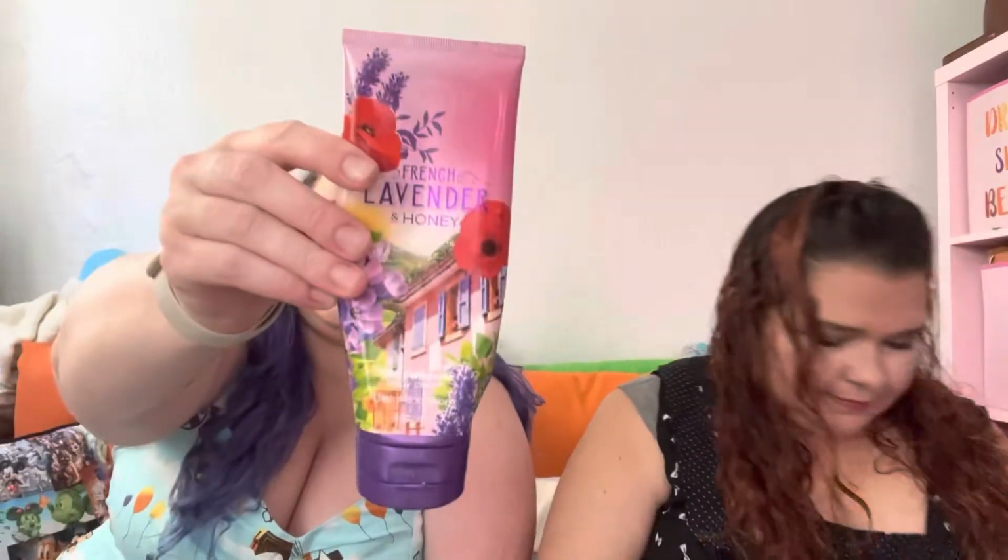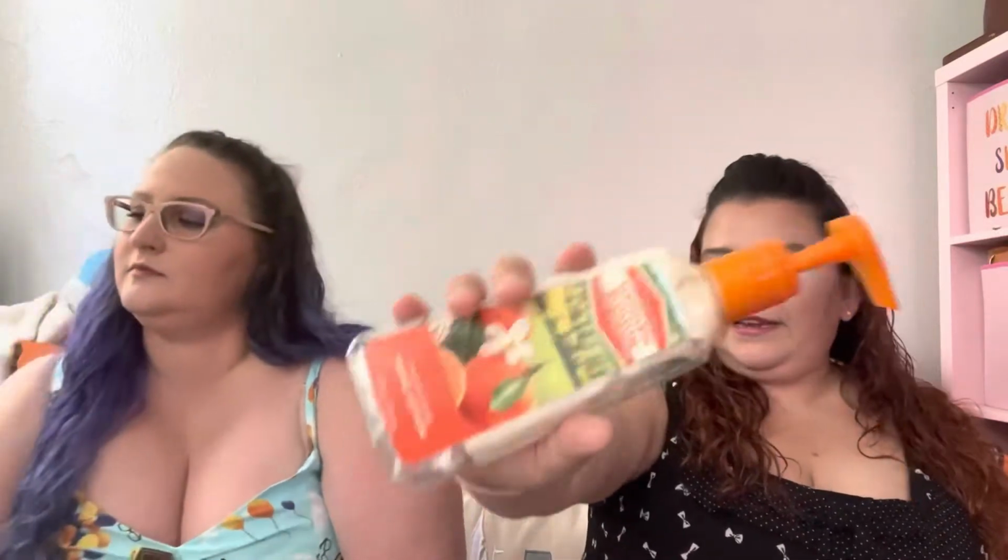A French Lavender Honey Triple Moisture Cream. Pink Pineapple Sunrise. One wick from Bath & Body Works. Hawaiian After Sun Lotion. Acne face wipes. A Bath & Body Works Mandarin Blossom Moisturizing Hand Lotion.